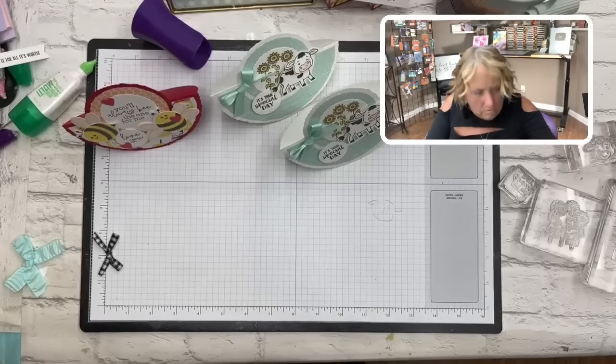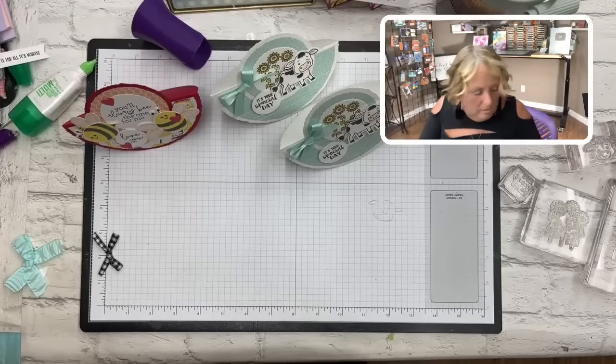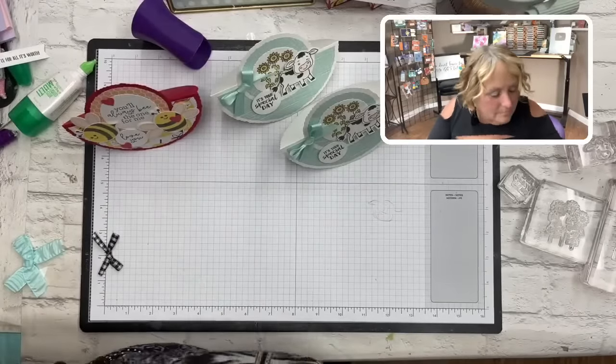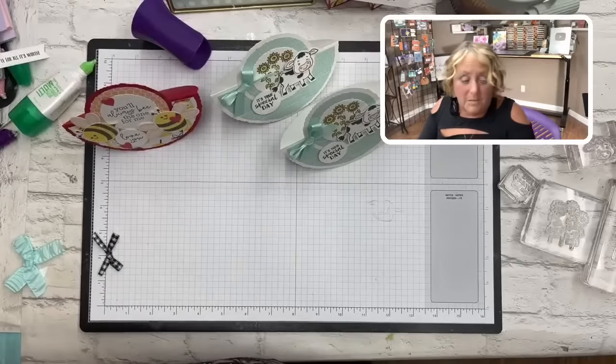Where did the stamp go? Hold on. One moment, please. There it is. No, I didn't even bring it over here. That's why I can't find it.